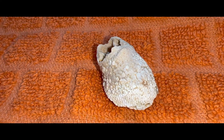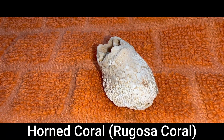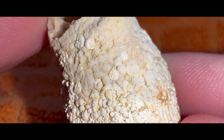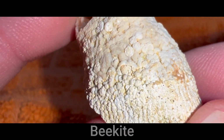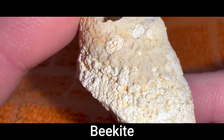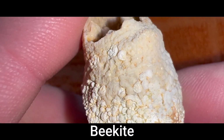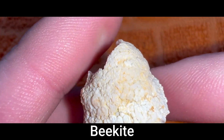And last but not least, we have an amazing horn coral fossil. I mean, this is quite the way to end the video. As we take a closer look, you'll notice just like the first one, we have some beakite on the surface. Now, this doesn't go all the way around the surface of the fossil, but it's still in really good condition.